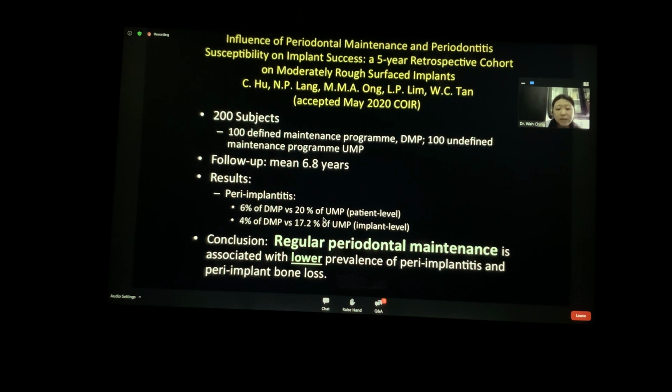Based on this study, we concluded that regular periodontal maintenance is very important to reduce the prevalence of peri-implantitis and peri-implant bone loss. And this is for a mixture of patients with both periodontal disease as well as healthy periodontal patients.